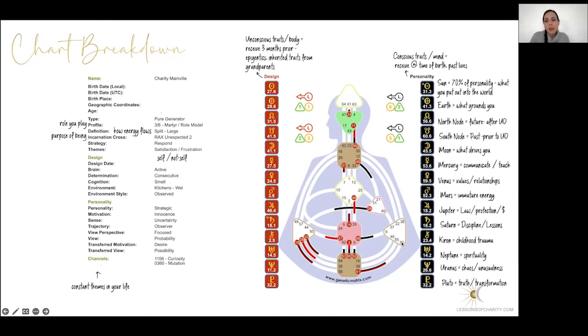Now, all these little symbols are planets, which you can see here, and they all mean something. Now, if you follow astrology, the planets mean something too. There is a little bit of a difference between how astrology interprets the planets versus human design, because it all still comes down to personality and psychology when it comes to human design. So there's more of a principle behind it, I guess you can say, but I'm not going to go through every single one of them.